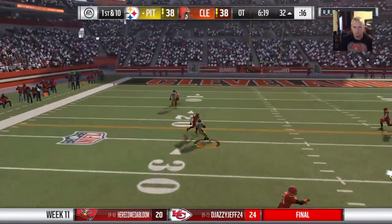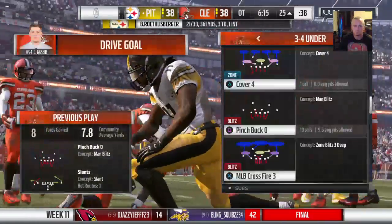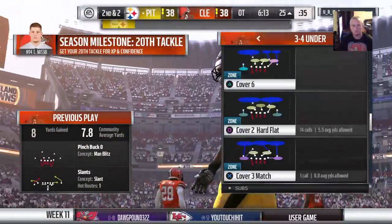On first down, it's Roethlisberger. Throws a quick hitter on the slant. That's complete. Give him 8 on the play, and that'll make it 2nd down.